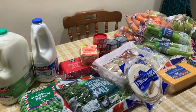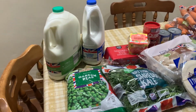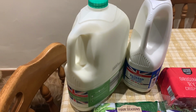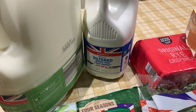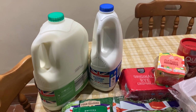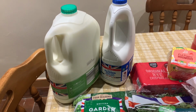This is the haul from Aldi this week, and shopping tonight, it was so much darker. Well, it was dark, full stop. So let's start off. The 6 pints of milk was £2.19. I got semi-skimmed this week. We normally have whole milk, but they didn't have any except this filtered whole milk, which I've never tried before, but I use that for kefir. That's why I wanted to get that. The whole milk was £1.59.